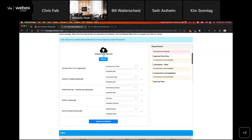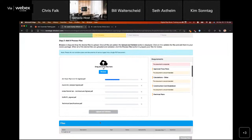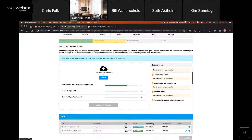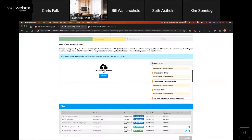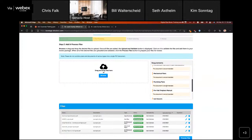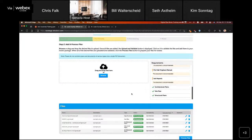So let's go ahead and click on the upload and validate. At this point, we'll see down at the bottom here from a files perspective, they're uploading and then they're going to either turn red like we saw earlier, or they're going to turn green. And in this case, we see that we did happen to upload a couple of the definitely red requirements and one of the yellow recommended requirements.